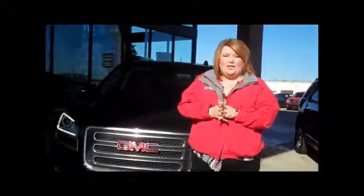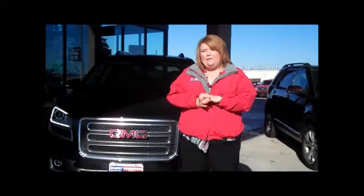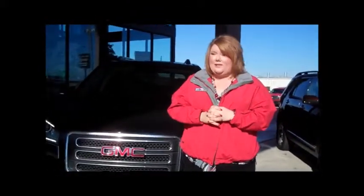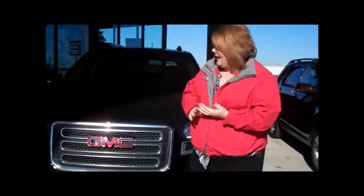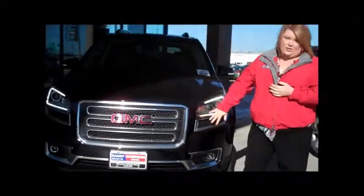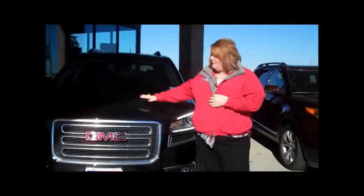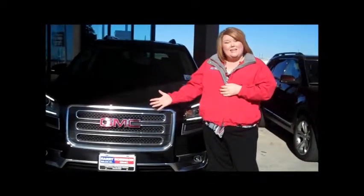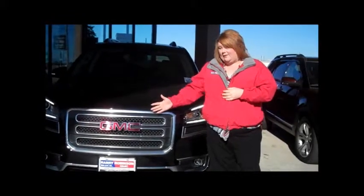Hey guys, today we're looking at the new 2013 GMC Acadia. The Acadia has been completely revamped this year with some features that are for safety as well as for appearance. One of the first things I want to talk to you about is the brand new front fascia. You'll notice that the Acadia did have the waterfall rollover look before. We've actually brought that upright to give it more of an SUV look this year.